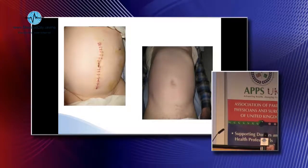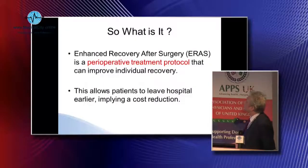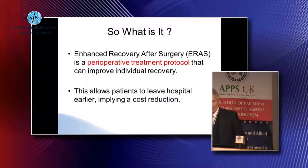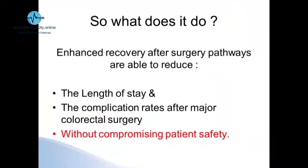So what is enhanced recovery? Actually, it's a peri-operative treatment protocol which consists of several steps, so that the patient can go home early, and it would have a cost benefit effect on the NHS. So we reduce the length of stay. The complication rates after major colorectal surgery are reduced, but the most important thing is that this is without compromising patient safety, because Henrik Kehlet, although he popularized this around the world, never told us that his readmission rates were 25%. Our readmission rates in the UK are about 3% after enhanced recovery, because he was sending his patients home on the first or second post-operative day.